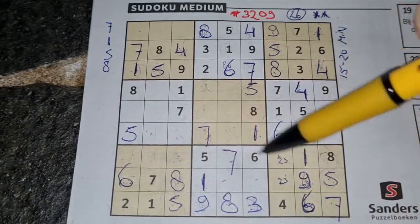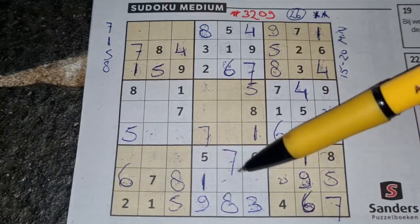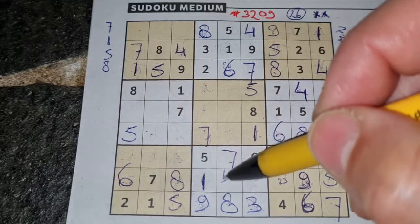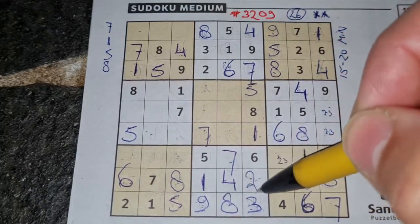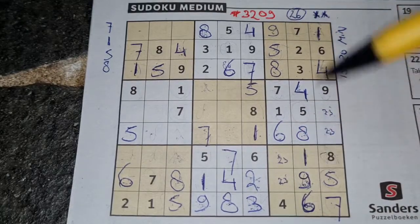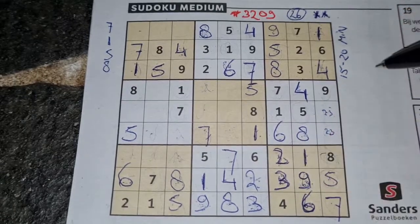2 missing numbers in this big square for the numbers 1, 2 is missing, 3 and the 4 is missing. 2 and the 4. We see here 4, no 4 there. 4 should be here and the 2 goes there. Now we have a 2 there, so this box can't be 2 anymore. That box should be a 2, and this box should be a 3.